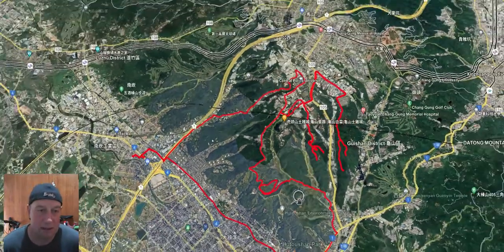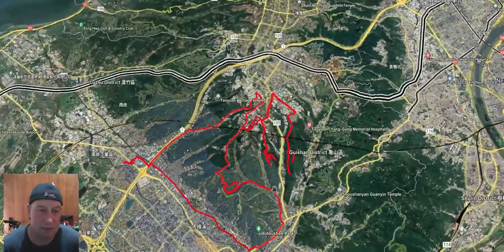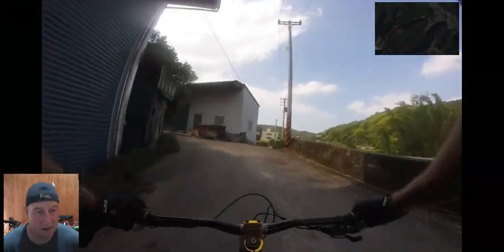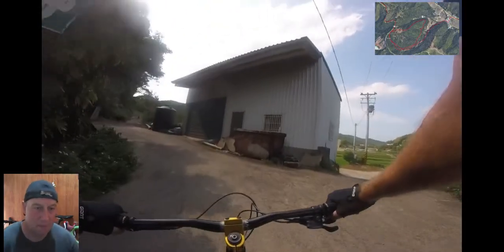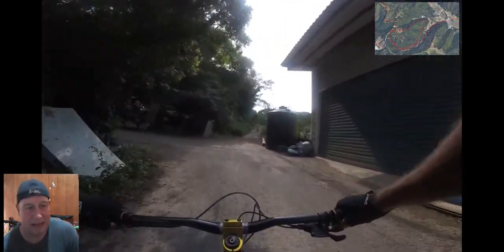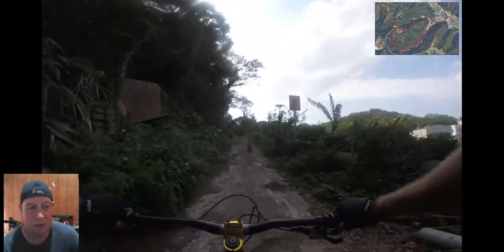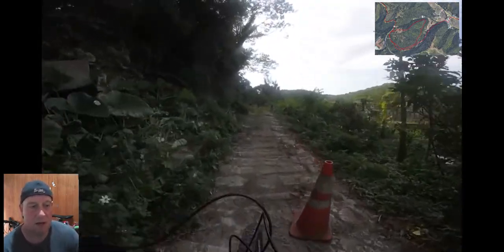But overall, it's just really nice mountain biking and doing some road cycling. I'm on a hardtail carbon frame, so it makes it not so bad. Now, the people I rode with or met up with, they both had full suspension bikes, but they were able to do the road cycling without any trouble.